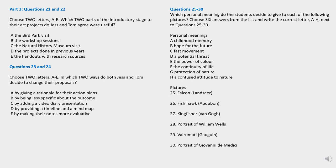Now listen and answer questions 25 to 30. One part of the project I'm unsure about is where we choose some paintings of birds and say what they mean to us. Like, I chose a painting of a falcon by Landseer. I like it because the bird's standing there with his head turned to one side, but he seems to be staring straight at you. But I can't just say it's a bit scary, can I?